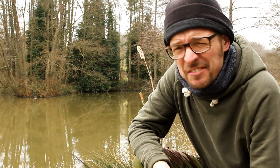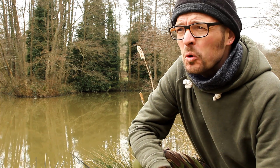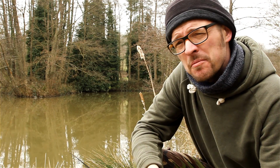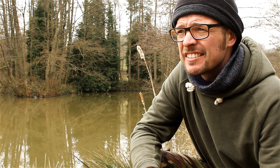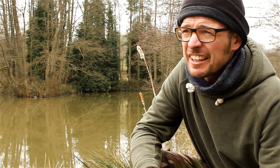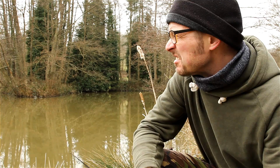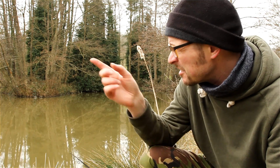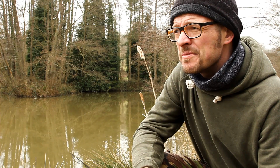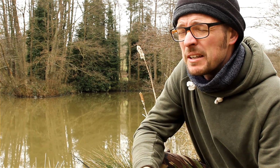Well, I've given it everything. I've given it my all, and yeah, no joy. I had what might have been a run on the snaggy tree rod, but it didn't turn into anything. I've had a couple of beeps on the other rods. I've repositioned the other one to a snaggy tree opposite, but no signs of fish. And it's been tough going.